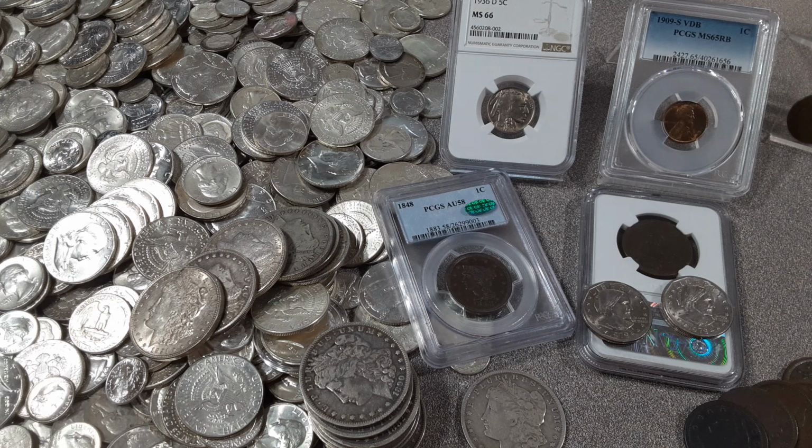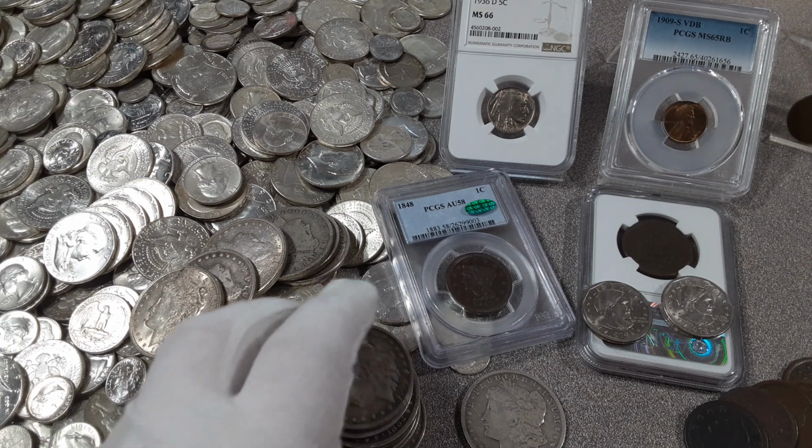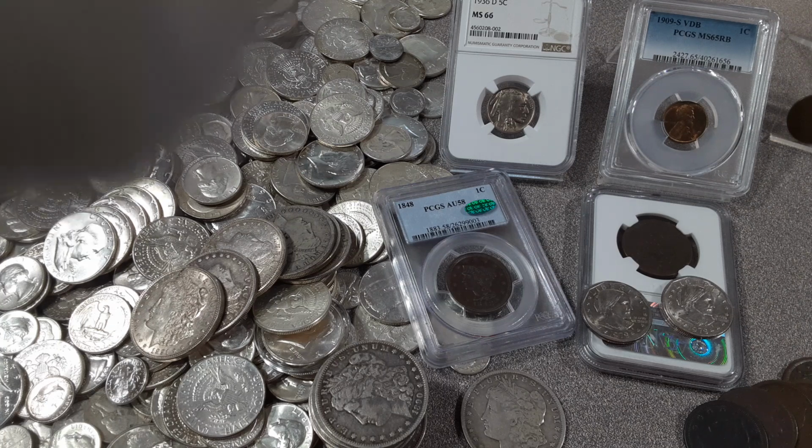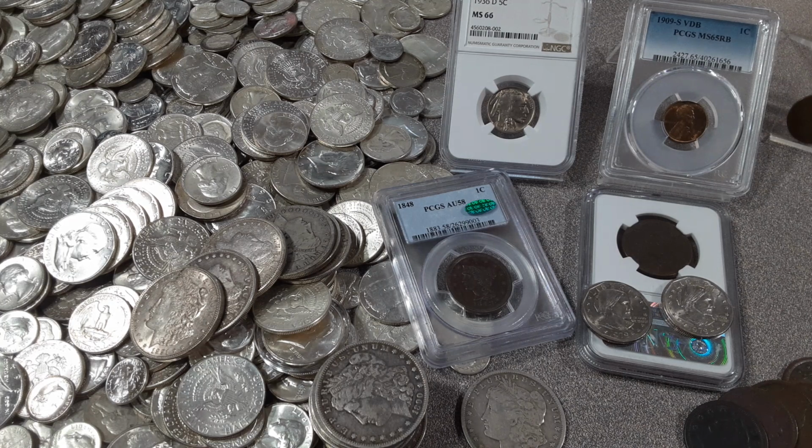So wouldn't it behoove you to put a little bit of money into some of the collectibles? Some of the stuff you like. Don't buy nothing you don't like. Buy stuff that looks good to you. Because, yes, I do think in the future we're going to see a big uptick in the... hang on just a second.